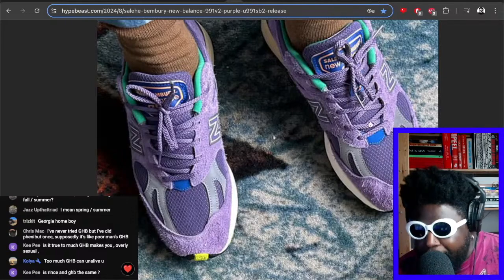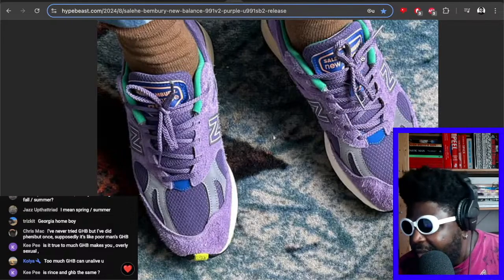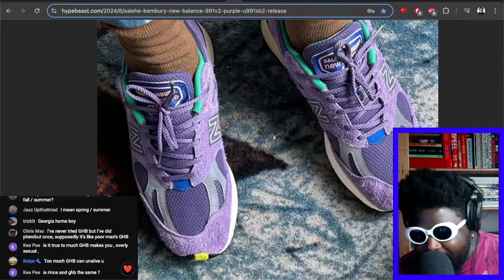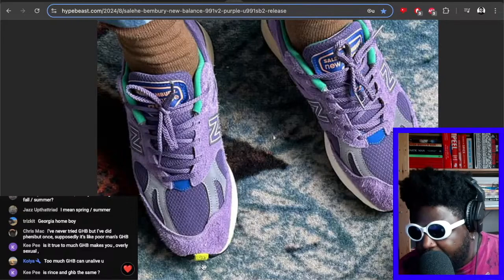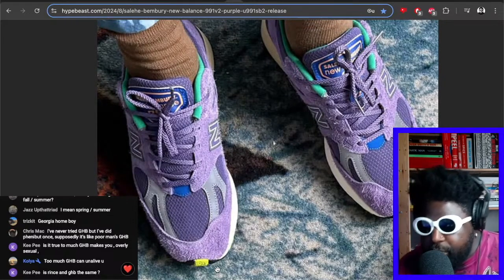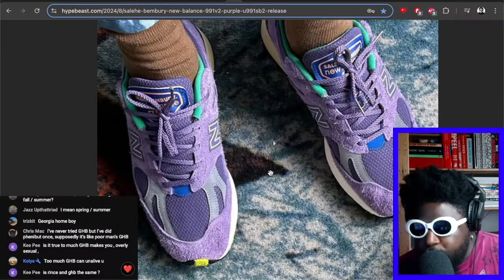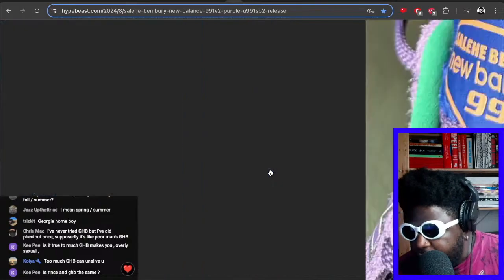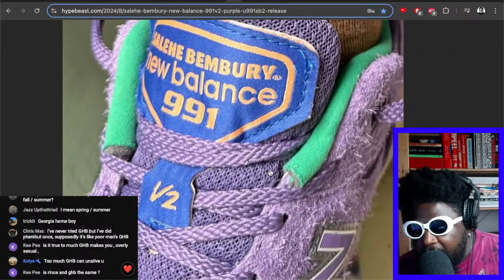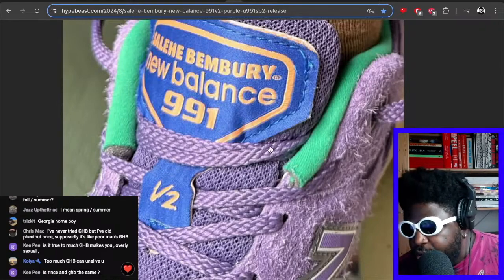I'm assuming in the pack or in the box, there's probably going to be other color laces. You might get that teal colorway. You might get this little bit of yellow hit right here on the lip that comes up on the front of the toe box. Those might be the ones that you actually get in the box itself to mix it up a little bit. And then on the actual label on the tongue, you got Salehe Bembury written here, and you got New Balance 991 V2s on there as well.